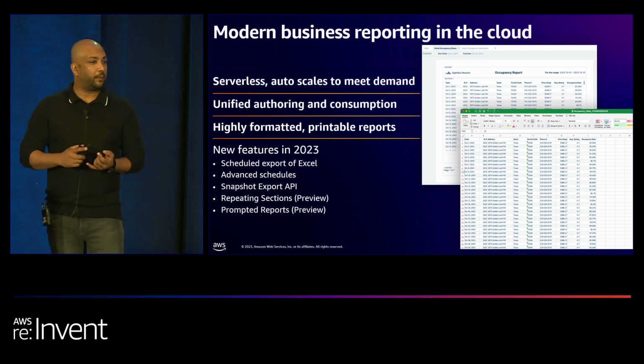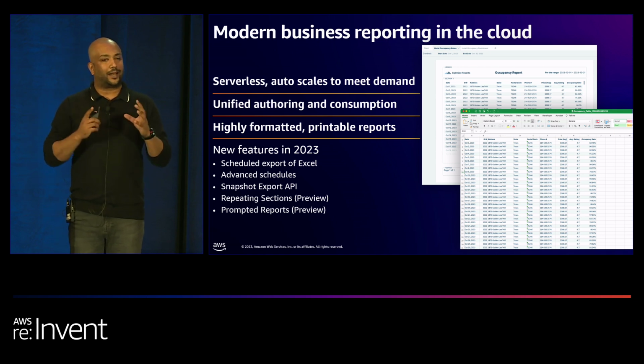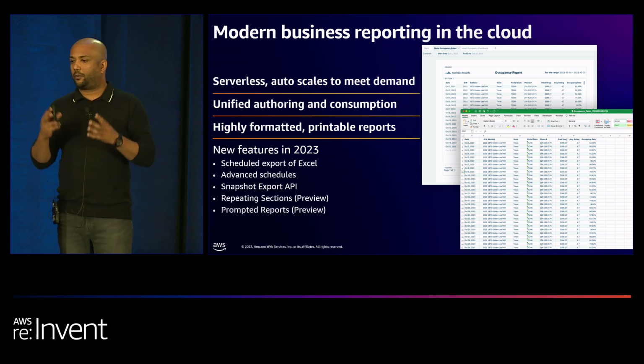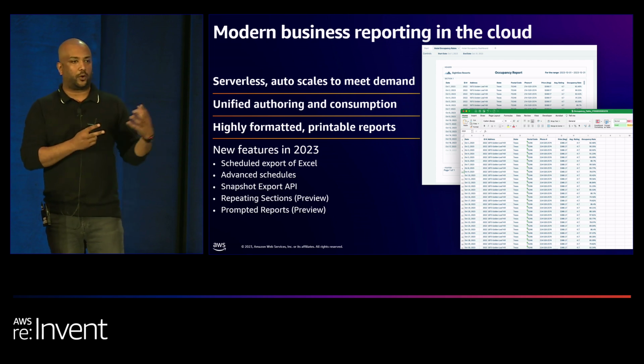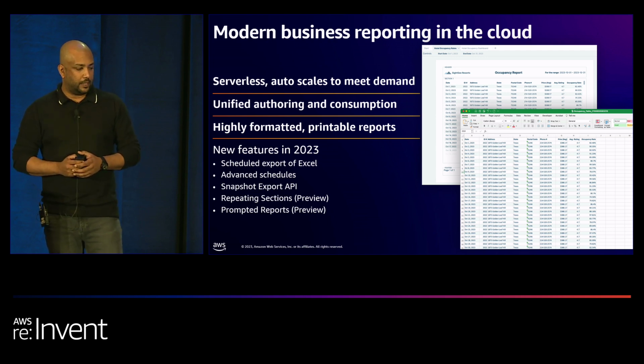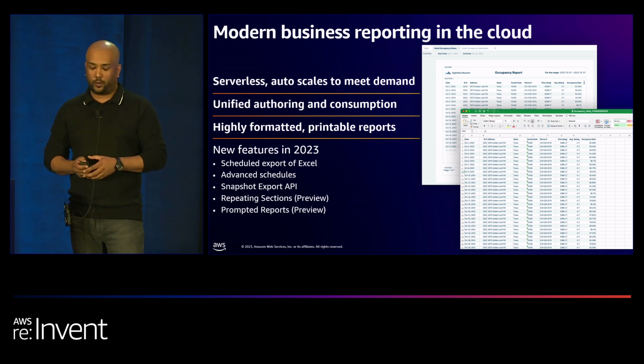And we also saw the repeating sections, which is in preview, and prompted reports that allows you to create these reports at scale, where we're able to create a separate page for each property. We're able to provide our users the ability to select what date range they want to be able to run this report for. So we're very excited about what 2024 has in store for paginated reports.